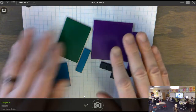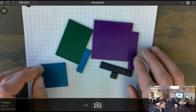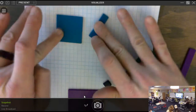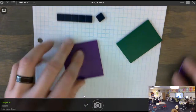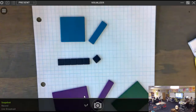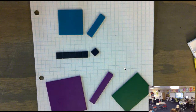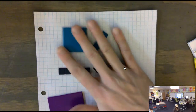Now, I have a really complicated task for you. Sort these by color. I was being sarcastic. Sorry, it is not very complicated. What color has no friends? Green, oh man. Green got no friends. All right.